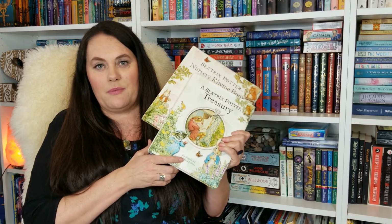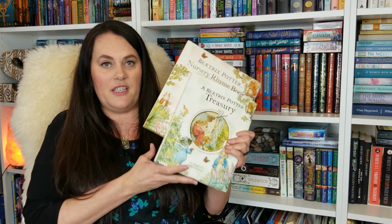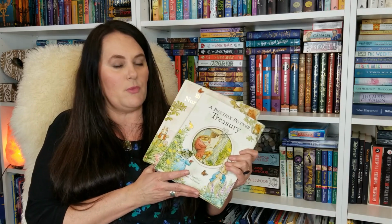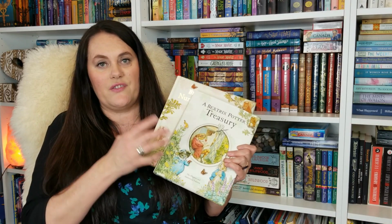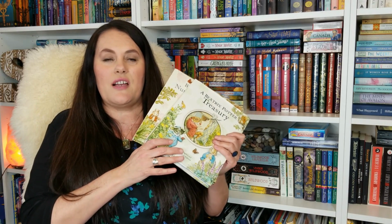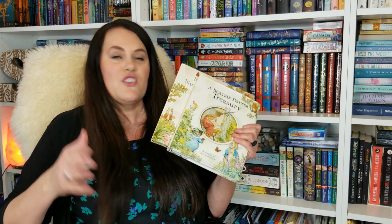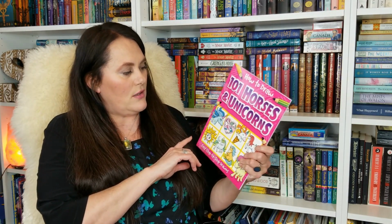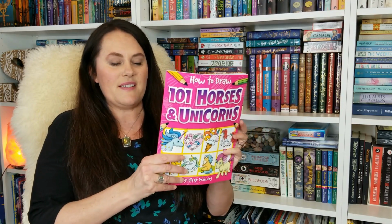And as you probably noticed if you follow us, we did a Beatrix Potter study. And I included these in the study, but more than anything, I really wanted the Treasury and the nursery rhyme set for Vivian to have on her shelf. So when she grows up and she finds a home of her own, she will already have a set of these Treasury books. Also from Book Outlet, I picked up some of these how to draw books, step-by-step directions.